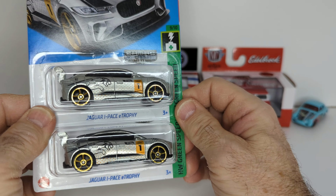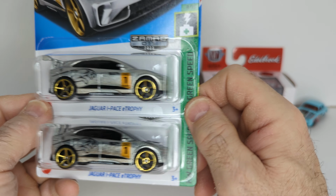But there were other ones there and I left them there. I didn't want to take them all. Leave some for another one.